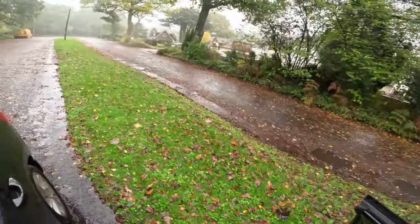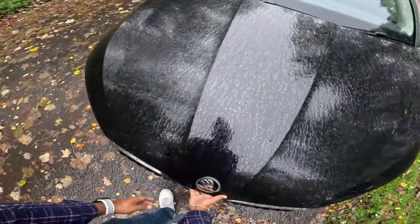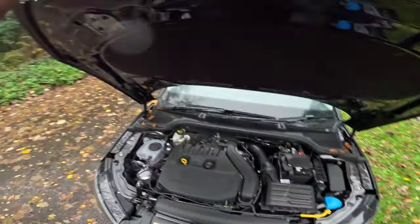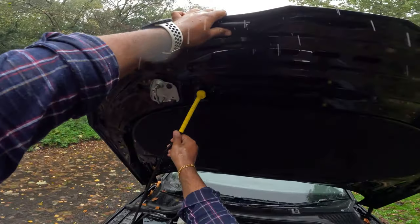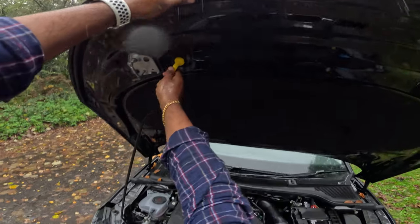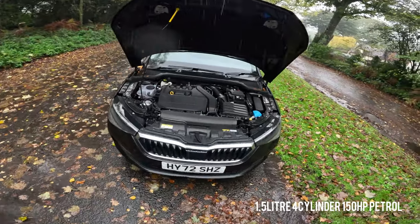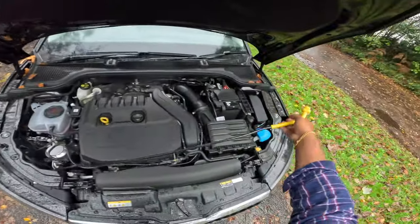The Skoda Scala range comes with a 3 1-litre TSI unit, 5, 6 and a DSG gearbox, the other one being the 2 1.5 TSI unit. Here is a petrol unit, 1.5, 150 bhp with 250 Nm torque, mated to a 7-speed DSG gearbox. The other 1.5 unit you get is a 6-speed manual gearbox. This car really comes with a petrol engine choice, no diesels are available.